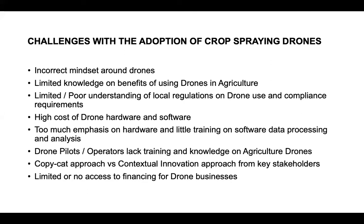Particularly in Zimbabwe, I'll give you an example. In Zimbabwe, our Minister of Agriculture and the government have agreed that all equipment that is of an agricultural nature and of benefit for agriculture should be tax-free or duty-free, right? That may not necessarily apply to other countries, but that's a good thing that they've done that. But on the other end, crop spraying drones are not classified as agricultural equipment, right? So there's barriers, and that's where we really look at the contextual innovation approach.